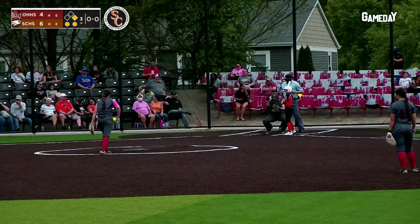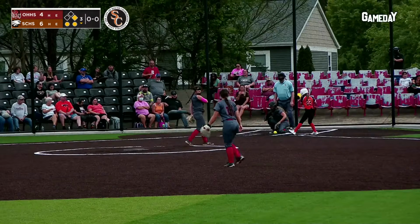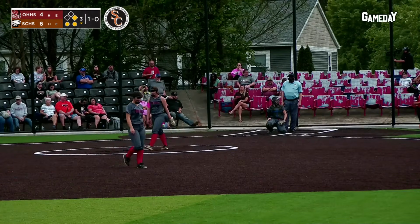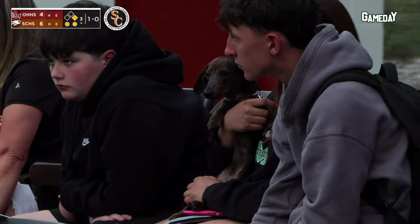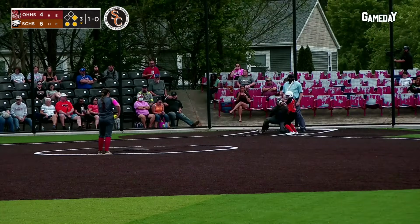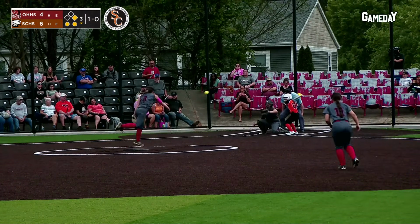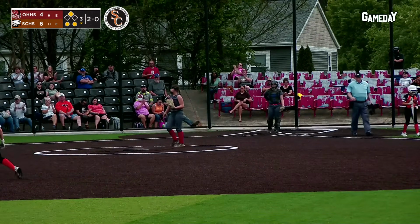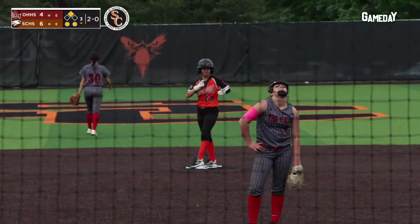So now a 6-4 lead for South Charleston, as Abby Milan steps in, takes a ball low, so 0-1 the count. I think the speed of Narcia forced the shortstop to be a little quick on the throw over to first. Wasn't able to make a good throw, leading to the error and the run, as the next pitch is taken high. And now a throw back to first to try and pick off the runner. Allows her to advance now up to second.